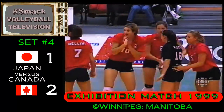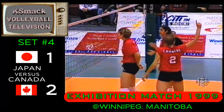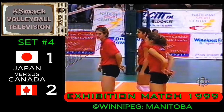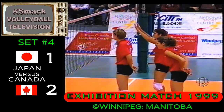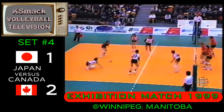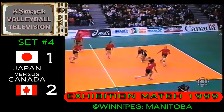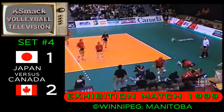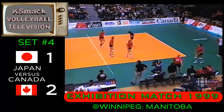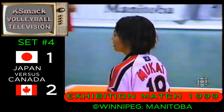And that one is out. It did not touch a hand on the Canadian side. It is 24-23 favor Japan, but Canada is serving. Lemieux. Good serve. Tough one to handle. Off the block. Wallach gets a piece of it. This one has got to go, and Cartmel can't get to it. It went into the stands. Good effort on the part of the Canadians.